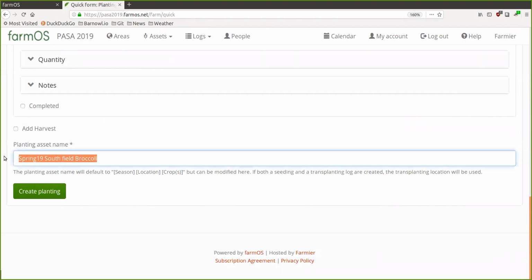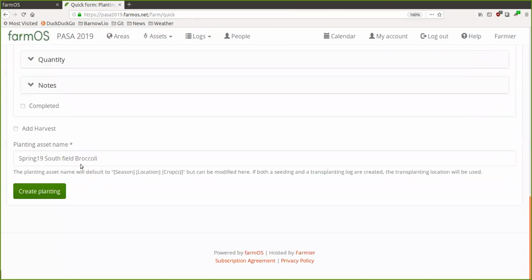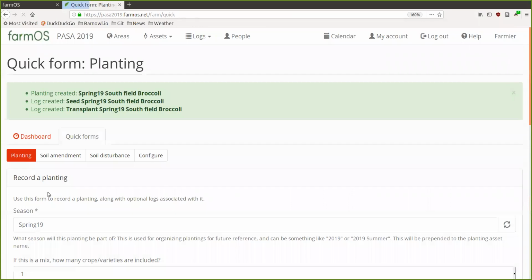So now you can see the planting name also added South Field broccoli, because it knows that in the future I'm going to be transplanting it into South Field. If I hadn't added transplanting here, that wouldn't be there. And you can customize this if you don't like that convention. So then I just click Create Planting.